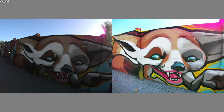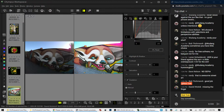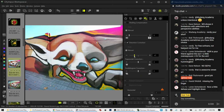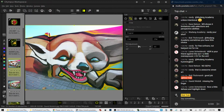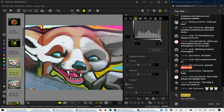It's not enough. What I'd have to do to fix the distortion even more is save this again and then import it. Let me see if that can be done. Let me export this. So what I can do, I can apply the distortion correction again. Something like that, and then tilt it. Well, anyway, you guys get the idea, right? When you run out of room on the slider, just save it and do it again. And you can correct distortion even more. Okay, so let's go to the next one.